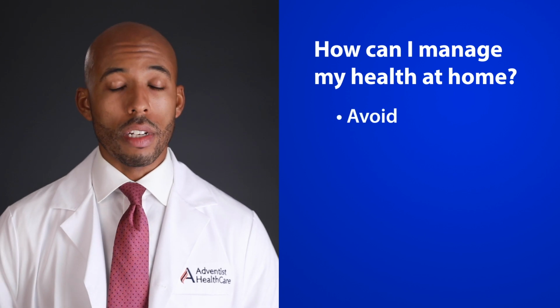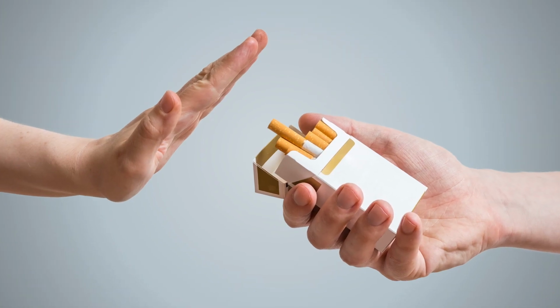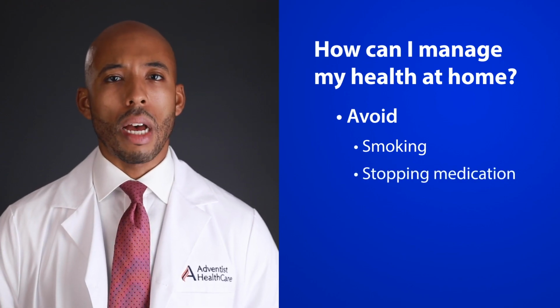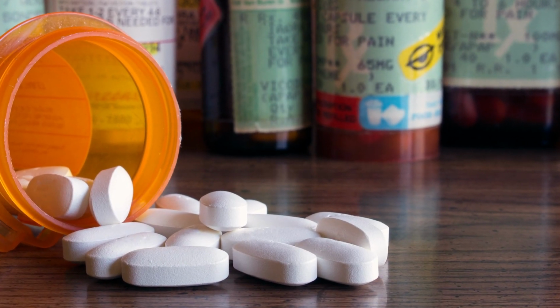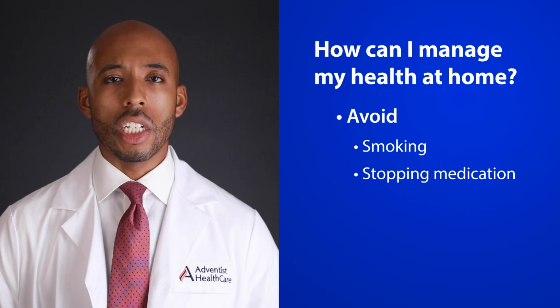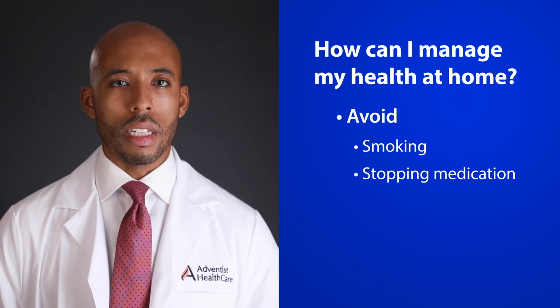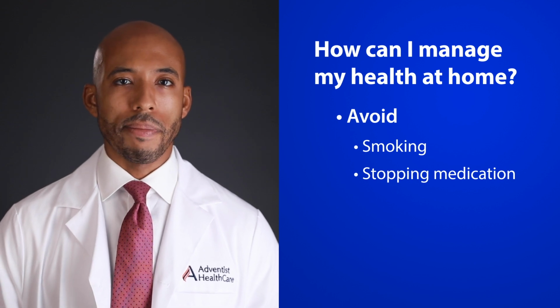Some things to avoid, for our smokers, it's never too late to quit smoking and decrease the amount of smoking that you're doing. And then lastly, just making sure you're not stopping medication before talking to your doctor. This is a conversation that should be had with your doctor. Oftentimes, patients will run out of medication. Instead of refilling it or continuing to take it, they'll just stop it and think that that's okay. But you really want to have a conversation with your doctor before you do those things.